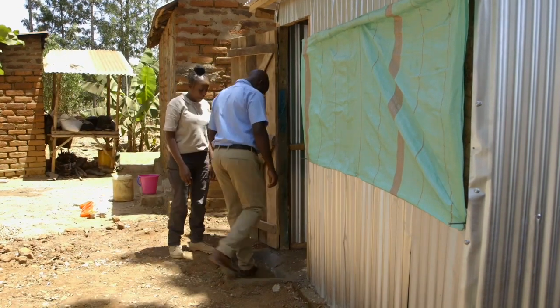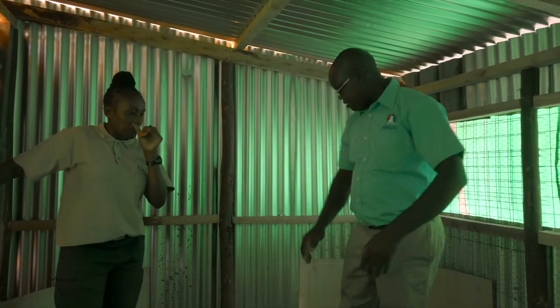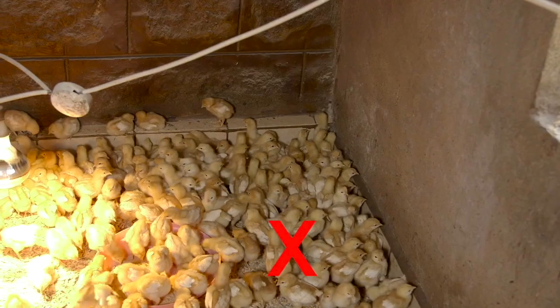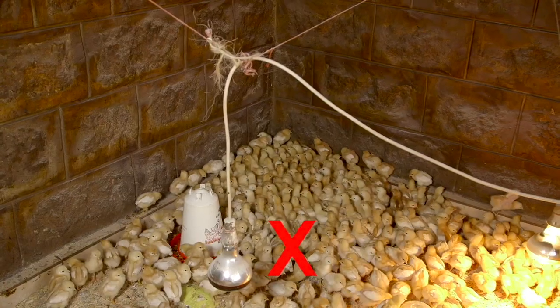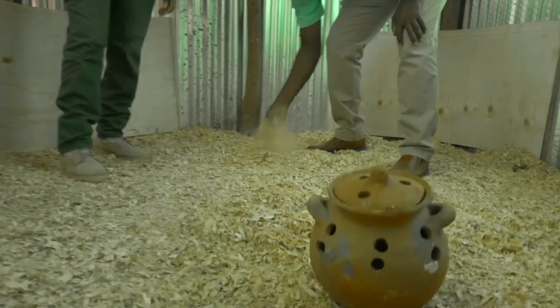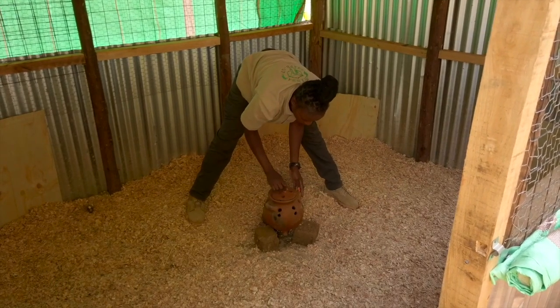There is a footbath at the entrance. The curtains roll downwards. The outside is sealed to ensure no rodents go in. The corners of the brooder are rounded to ensure the chicks do not crowd and suffocate. And we have a nice layer of wood shavings. Just one small adjustment to the jiko and we are done.